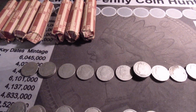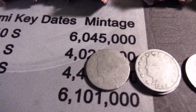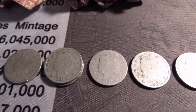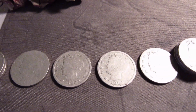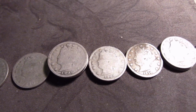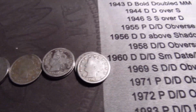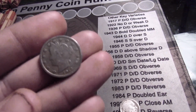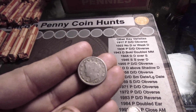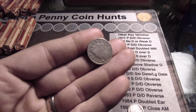There were 18 V-nickels and 10 Buffalo nickels. Start up here with the V's. There was one 1889, super worn right there, but it's the oldest one. We got 2 1899s, one 1900, a 1902, a 1904, a 1905, 4 1906s, 2 1908s, a 1910, 2 1911s, and 2 1912s. And this 1912 right here actually has some pretty good detail on it, so you can almost read Liberty there. I think just the L and the I are gone, but the letters are there, so not in terrible condition. But yeah, all for face value.